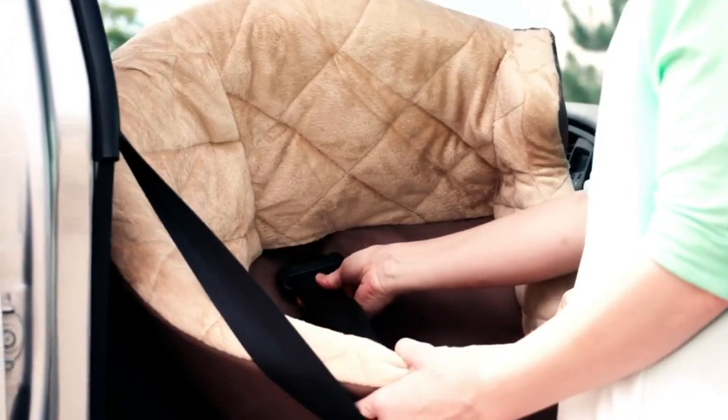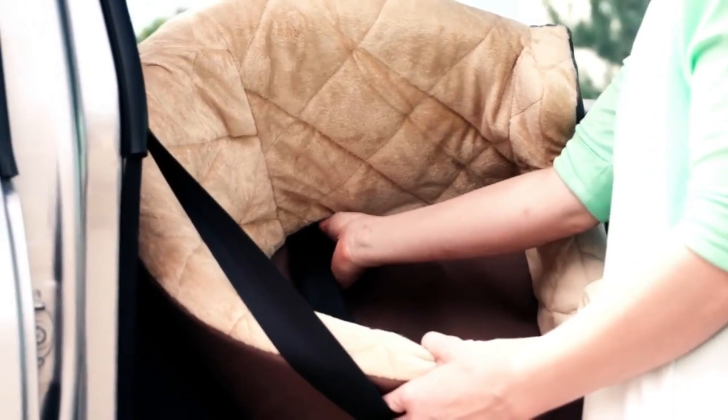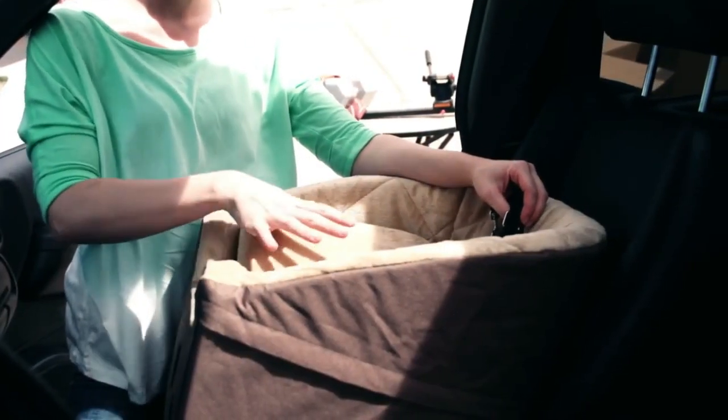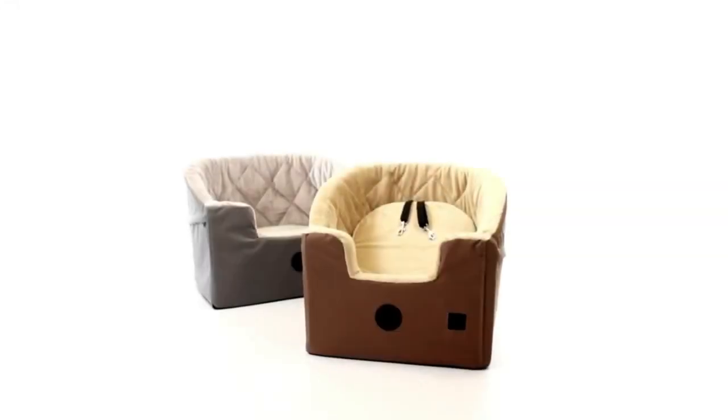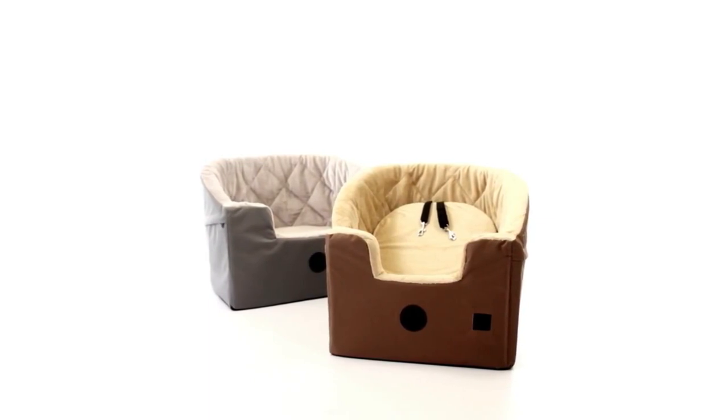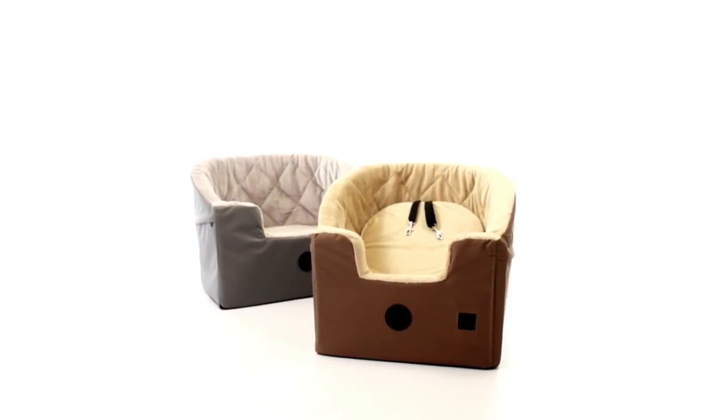collapsibility for easy storage. We also love that this seat comes with two attached harness tethers, so it can accommodate more than one dog. Depending on size, this car seat comes with a removable and machine washable cover to help with minor spills and accidents, though you can't toss it in the dryer because it may shrink.